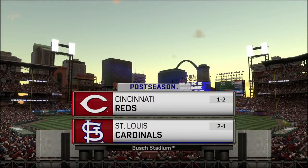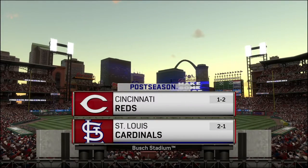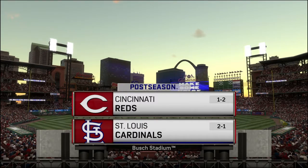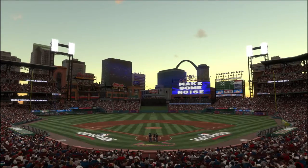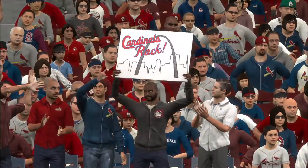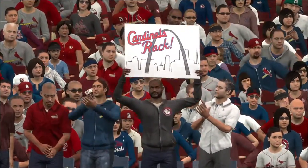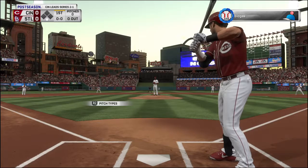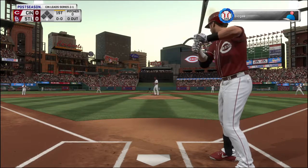MLB The Show is at the gateway to the West, St. Louis, Missouri, and lovely Busch Stadium. It's Game 4 of the National League Division Series between the Cincinnati Reds and the St. Louis Cardinals. It's Game 4 of the NL Division Series. Next. And next will be the versatile Tyler Naquin. And we are set for baseball here this evening.